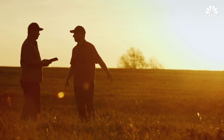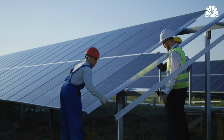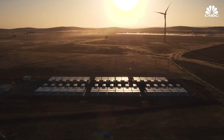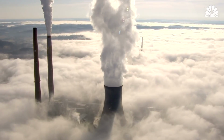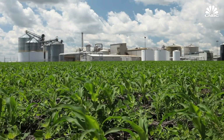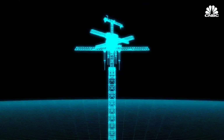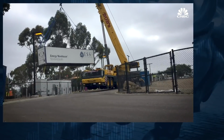When we get to roughly 20% of our peak demand available in storage, we will be able to run a renewable-only system because the mix of solar and wind, geothermal, biomass, all backed up with storage, will be enough to carry us through even some of these potentially long lulls. With the right mix of incentives and ingenuity, we're hopefully headed towards a future with a plethora of storage technologies.